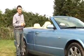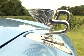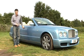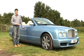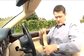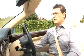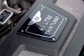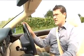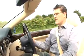The Bentley Azure is 5.4 metres from that end to that end, which is very long. It weighs more than 2.5 tonnes, which is very heavy, and it costs more than £220,000, which is very expensive. This Bentley has a big 6.7 litre V8, which is enough to bring the car from 0 to 62 in just 5.6 seconds, thanks to 444 bhp. That's fast for a car of this size and weight. Combined fuel consumption, though, is an eye-watering 14.5 on the combined cycle.